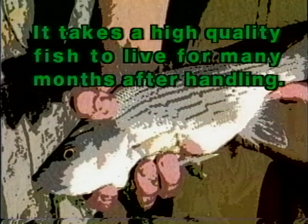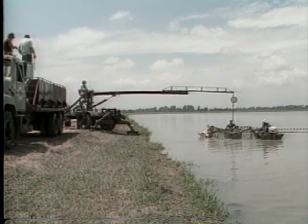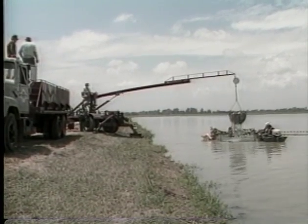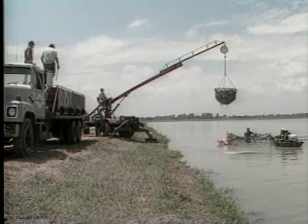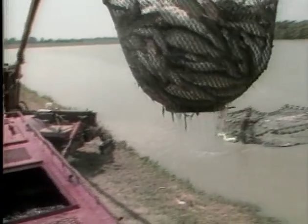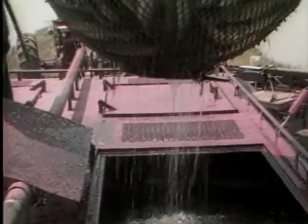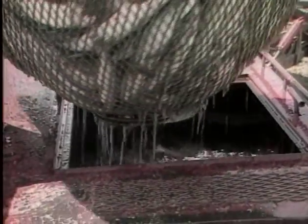Remember that it takes a high-quality fish to live for many months after being handled in comparison to one that will be processed shortly after harvest. Success in the harvesting, grading, and transportation of your fish greatly depends on how well you stick to accepted practices. Always evaluate new ideas carefully and test them on a small scale. This will help you avoid the risk of a major loss or a bad business reputation. Good luck in your fish operation.